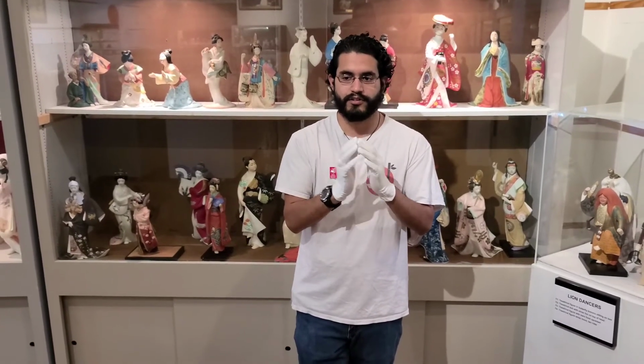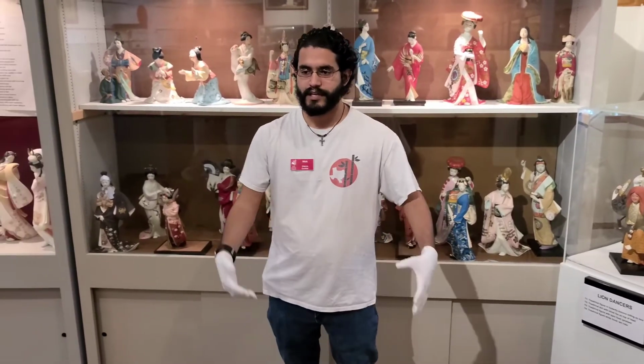Oh, the reason why I was wearing gloves is because these are about 7 years old, and the oils from our fingers can mess up the paint. So wearing protective gloves helps keep everything intact.